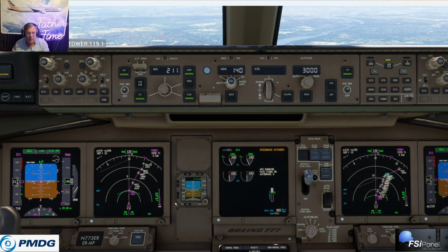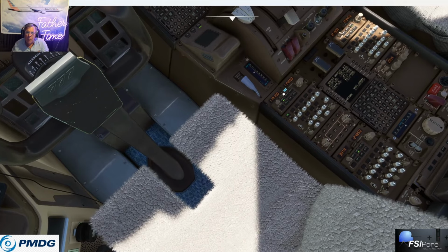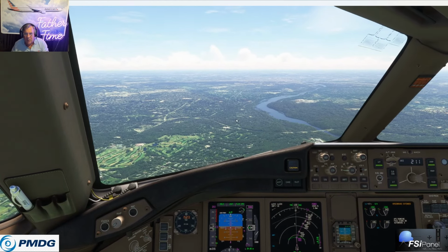Delta 540 is here. Tower, Delta 540 is proceeding direct Fergie for the River Visual 19 Mayday aircraft.